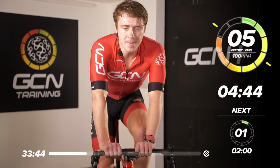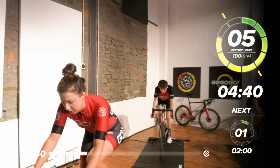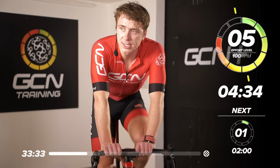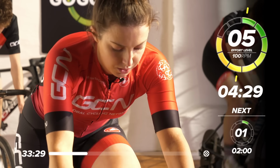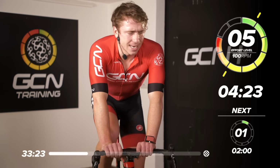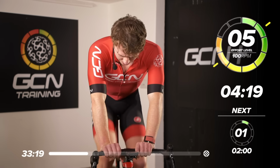Right, got 4 minutes and 43 seconds. And then we've got a 2-minute rest. And then we drop down to 6 minutes. So what we're doing here is we're starting with a long interval and a fairly easy effort level. And as we go towards the end, we're gonna get shorter, but that intensity is gonna get harder. Make sure you're getting liquids on board.